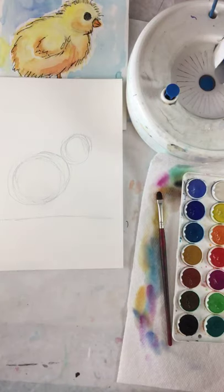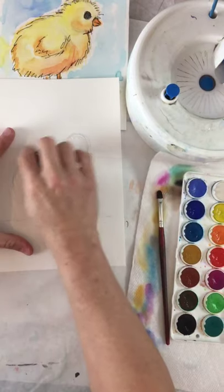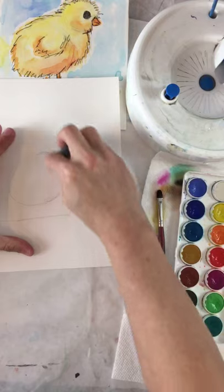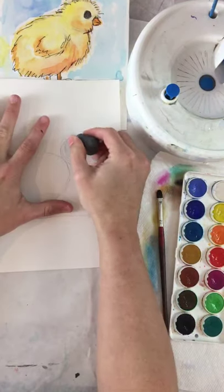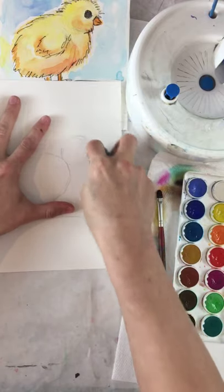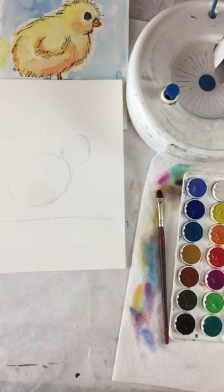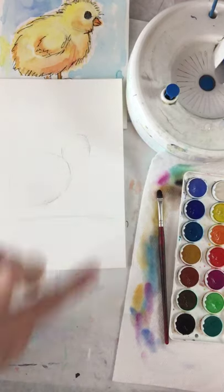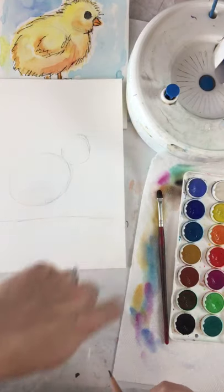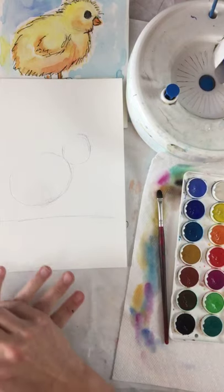Now, I'm already confused, so I'm going to erase just a little bit to help you all out. Because I know if I get confused, you all will probably get confused. And you see how it's not a perfect circle when I get down to it. All right, that's looking pretty good. There's my two circles. I want a big one and a small one. Notice I did not say a big one and a medium one. It's small. Little heads. All right.